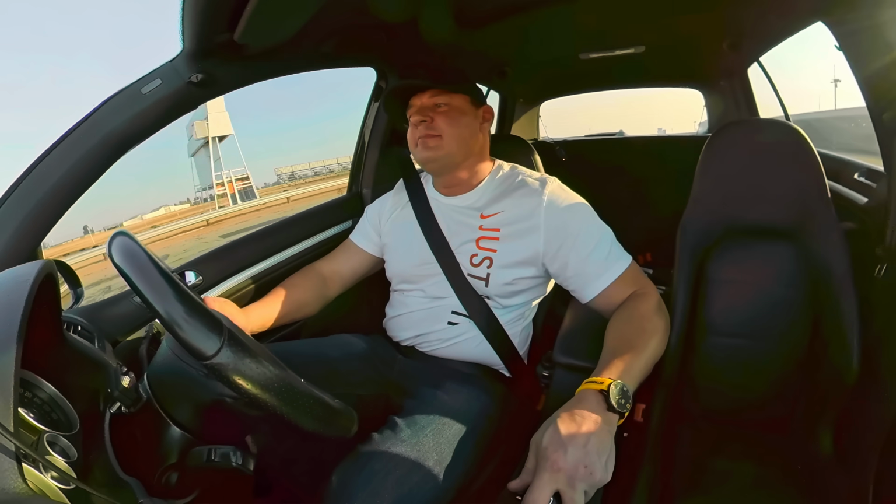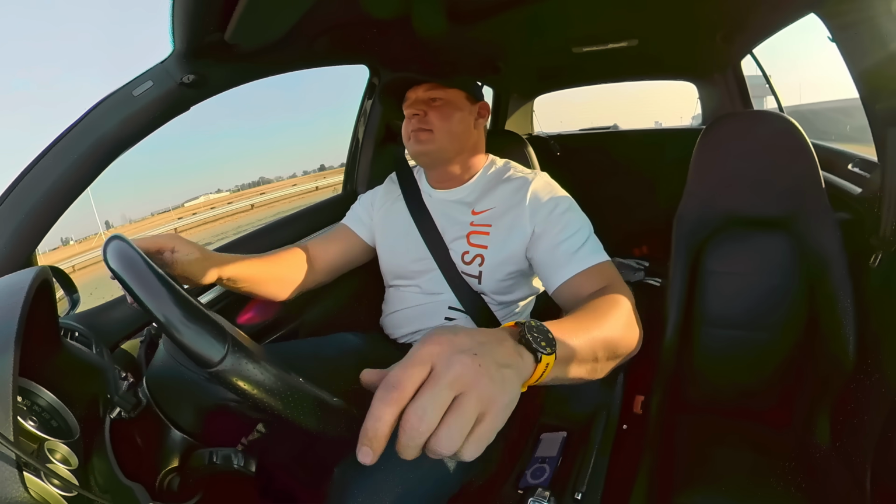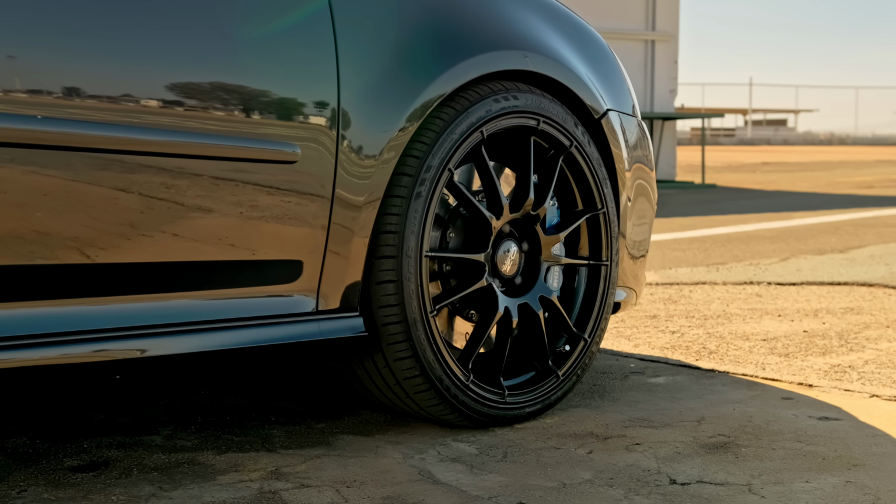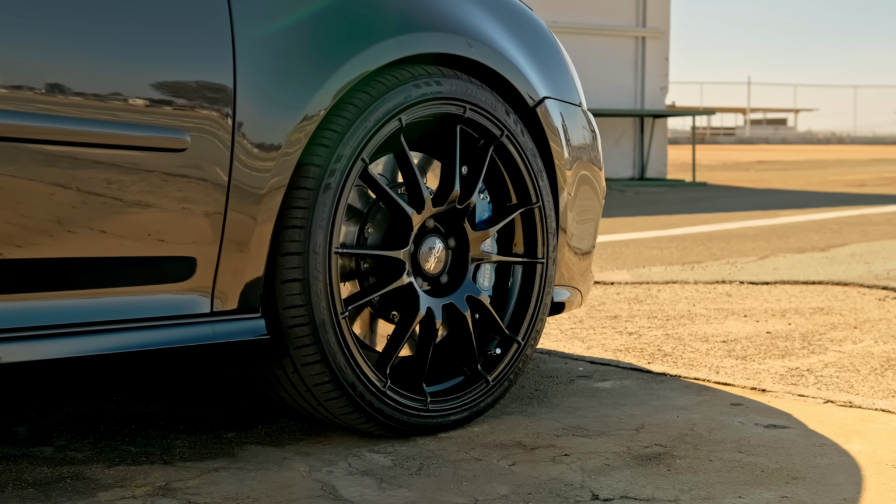My name is Jacque De Beer. I'm the owner of the R32 Mk5 model. I bought it in 2009, brand new. The first night out, I raced my boot with a GTI and I lost the race. So we decided to turbocharge the car. That was the first and the last race I lost.